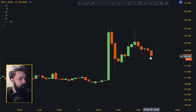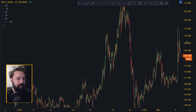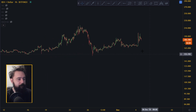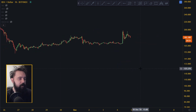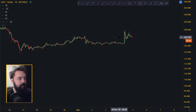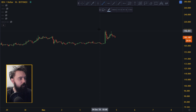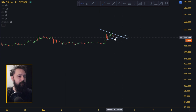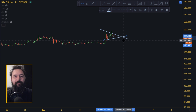So basically, we have this pump over here. It went up and down, but we have to zoom out if we're gonna get anything out of this. And it is a significant pump, because you can see here the price was slowly going up, down, down, down, and just pumped really hard. How big was this pump over here? This pump was 16%. This is a 1 hour candle, so in 1 hour it pumped 16%. And now we're getting either a pullback down or some kind of triangle over here. I'm rooting for the triangle because I think it's gonna go up, but more on that later.